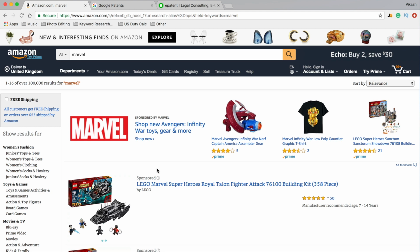So let's quickly talk about trademarks and patents. As you can see on the screen, I've brought up Marvel. A trademark is basically a symbol or a logo or a set of words or a word that is legally registered, so nobody else is actually able to use them without the permission of the actual owner.